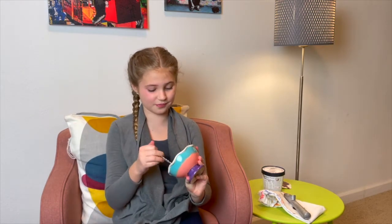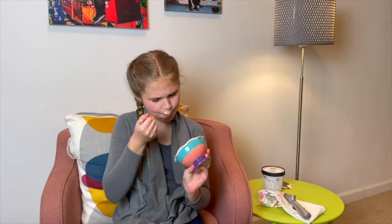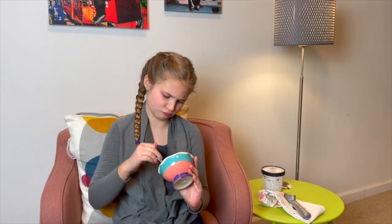it's just really deep in all the flavors, which is great. I got a crunchy thing, no clue what that is, but it was really good. It was a little tiny crunchy thing. It didn't really taste like much, but it was a good texture with the ice cream.